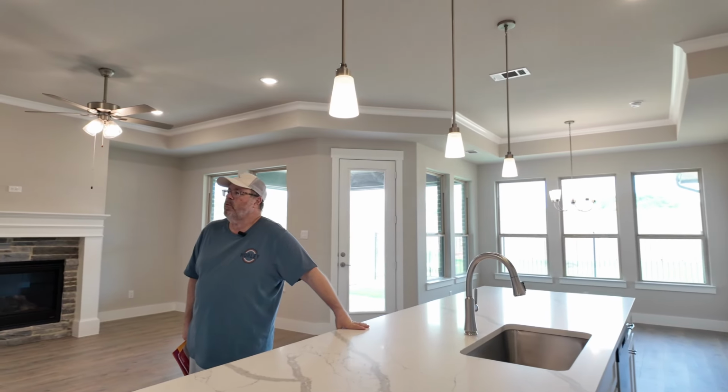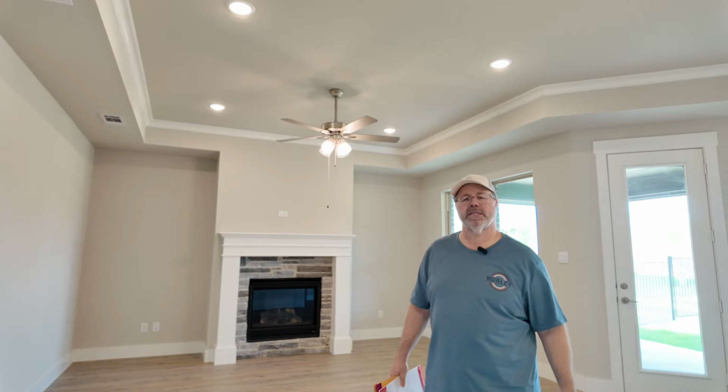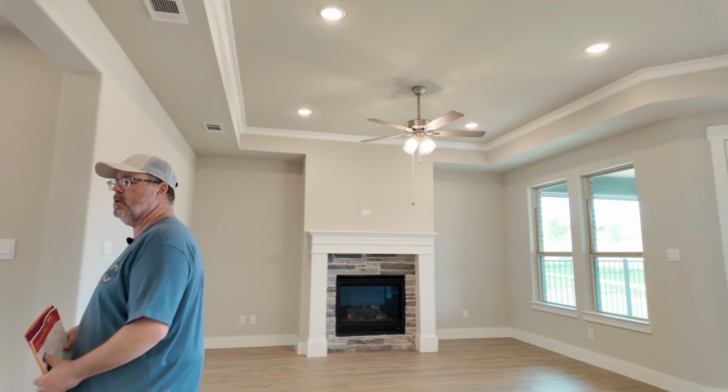Now, did we say when we were touring the models which one was your favorite? Which one's my favorite? Yeah, was it this one? I liked the second one. And I'm going to be curious to see what that one's like. Let's go take a look.